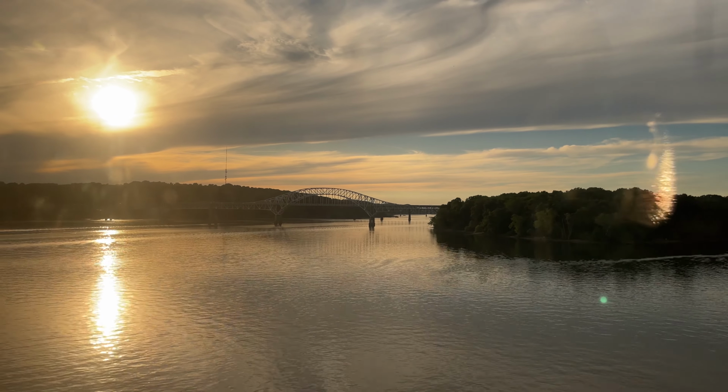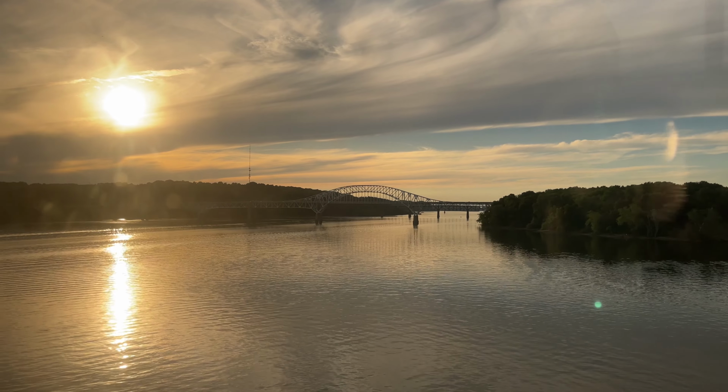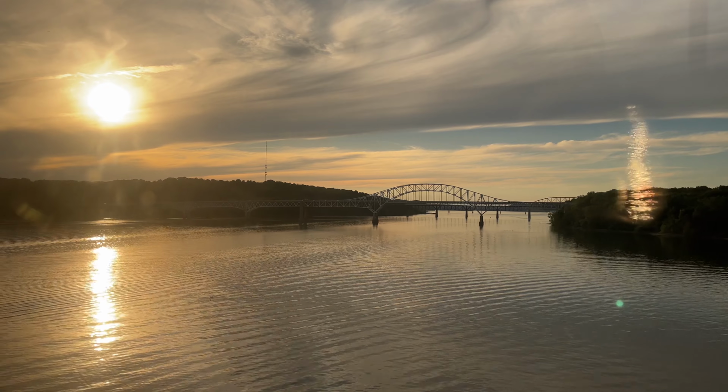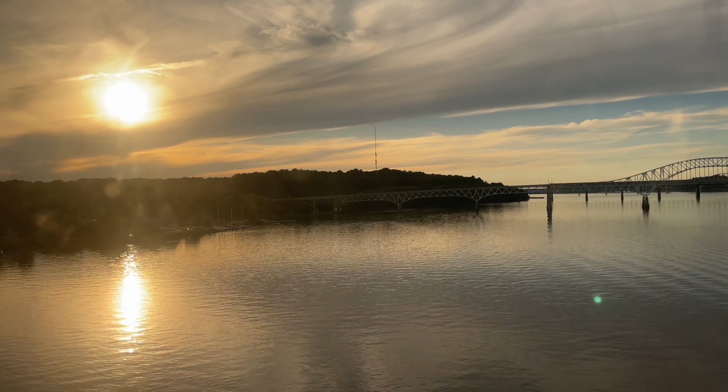The reduced track speed does mean that we get a few extra seconds to appreciate the incredible beauty of the Susquehanna River, with the low sun reflecting off the water below.